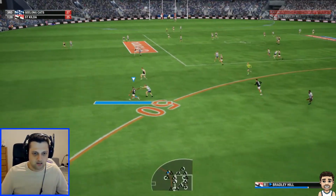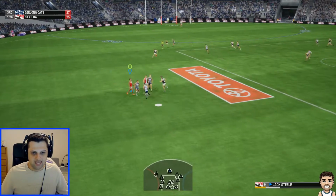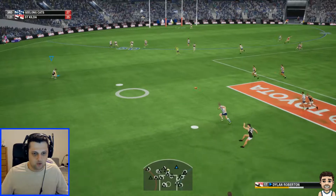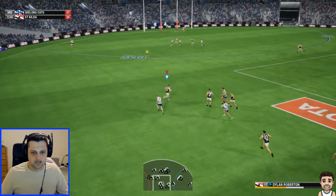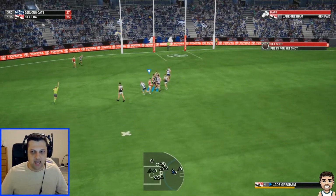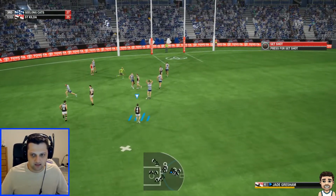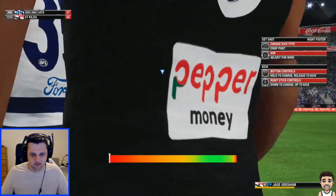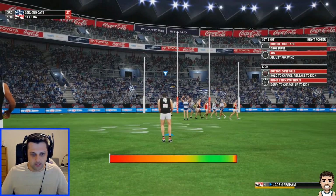So Hill uses the afterburners again. Mark was taken by Long. Little kick forward. Not going to take the mark. Robertson sends it inside 50. Billings is there. Gresham takes the mark. Put the Saints back in front. Going into the final term with the breeze.